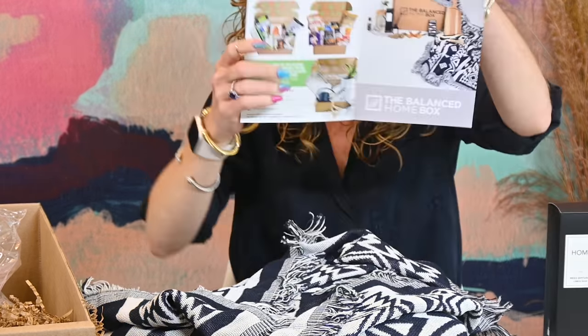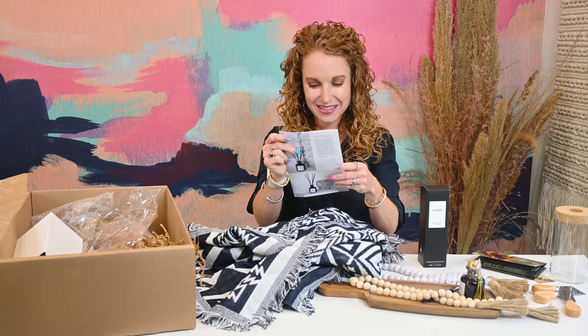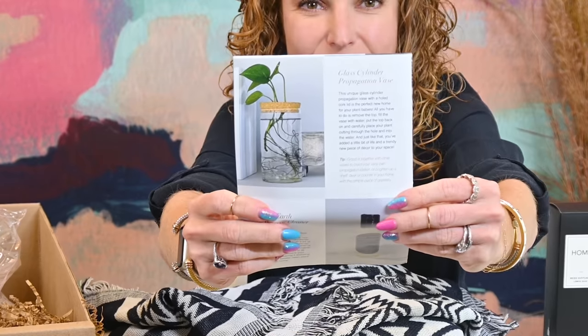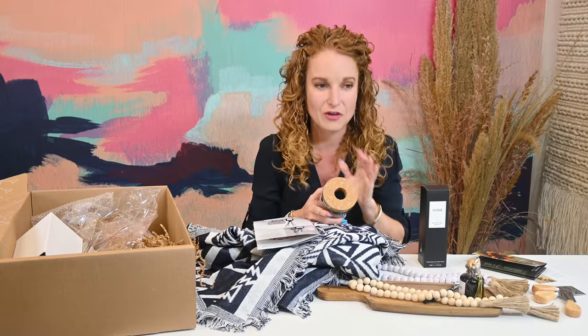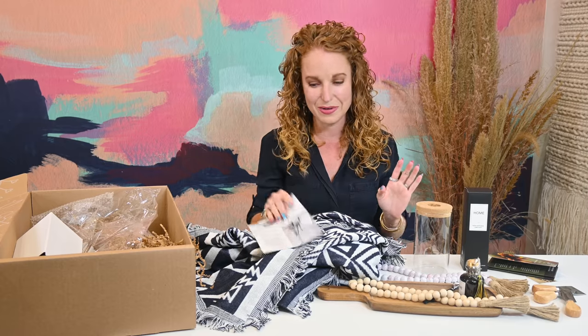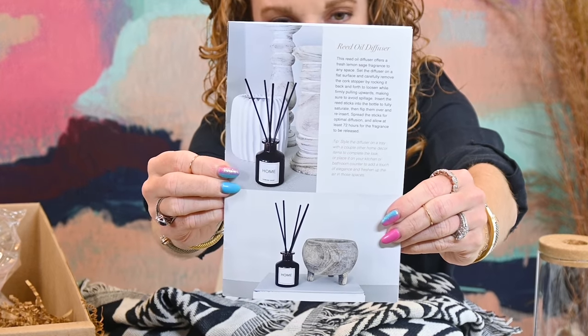So love all that. The glass cylinder propagation vase. I love it. Oh my gosh. So look right there. You can see that they have a plant in there and you can see the vines growing. I love propagating plants, like freaking love propagating plants. So I am totally gonna do that. I have so many vines and stuff. I am excited about that. And then here you can see the reed diffuser. Look how cute that is. That turned out so cute.